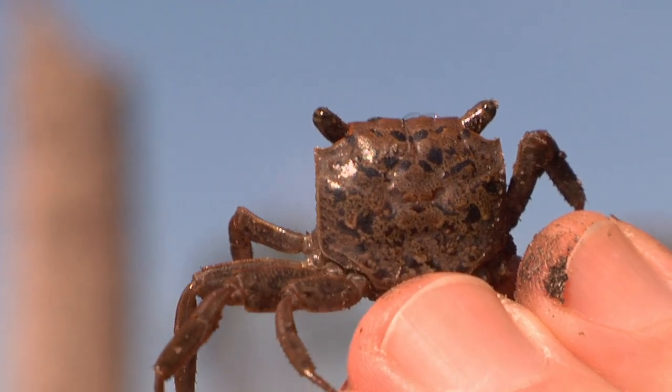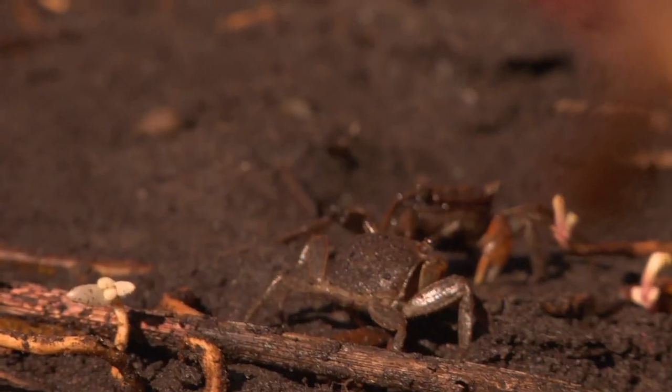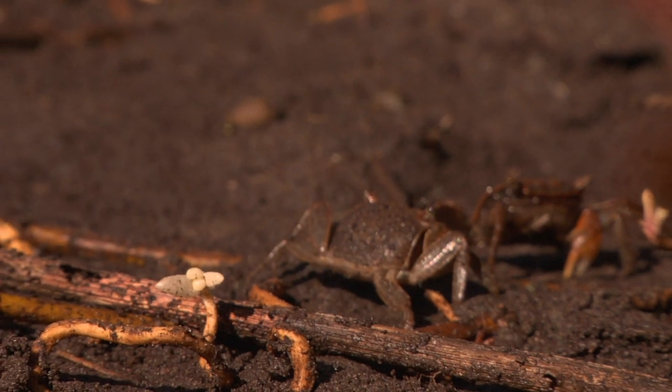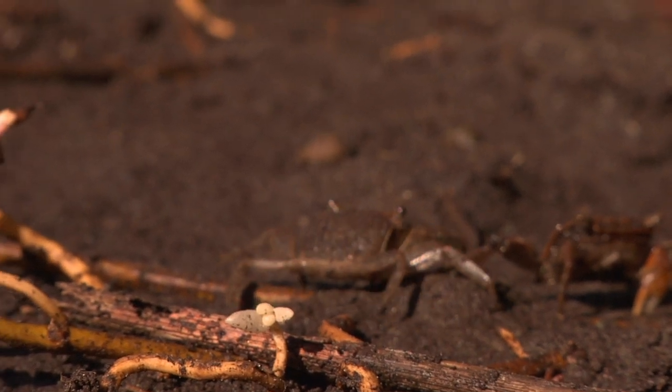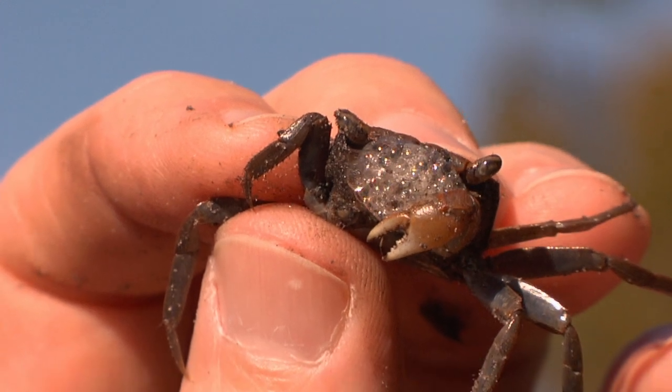But squareback crabs don't live in the water like a lot of other crabs. They actually live on land. They live in the upper marsh, and they love areas like this where they can stay moist, but again, they don't have to go underwater like a lot of other crab species do. Their gills just need to stay moist. And one thing about squareback crabs is if you pick one up, they always bubble from the mouth.